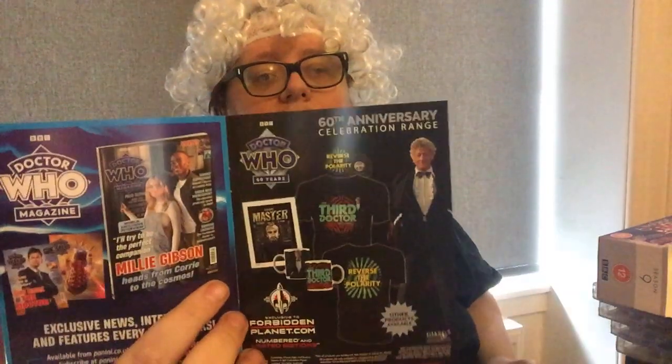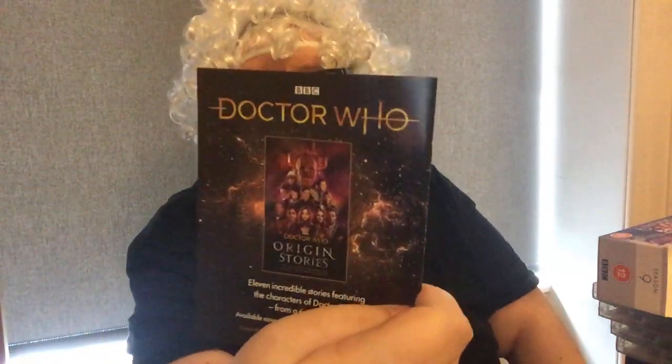Lots going on. Doctor Who magazine featuring Millie Gibson there, erstwhile new companion. And then the 60th anniversary at Forbidden Planet of the Third Doctor, with some Roger Delgado merchandise and some predictable reverse the polarity print. And then the origin stories on the back.